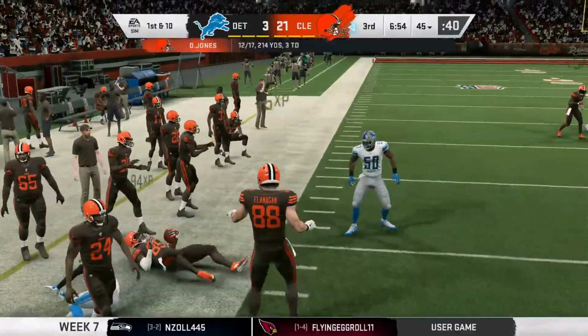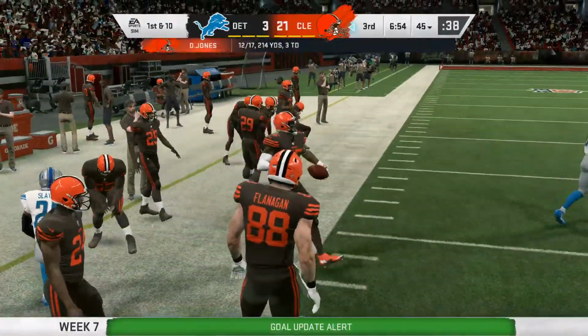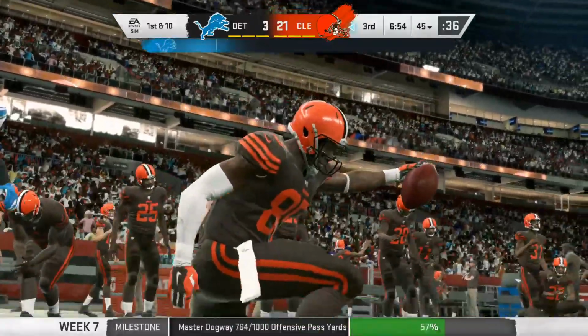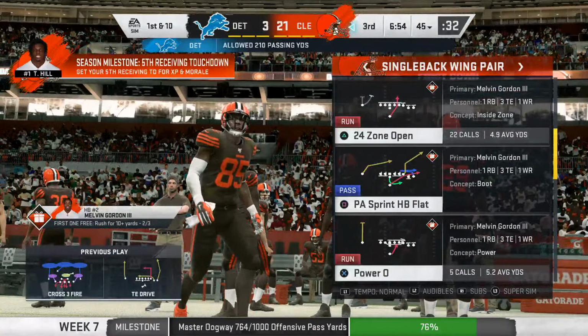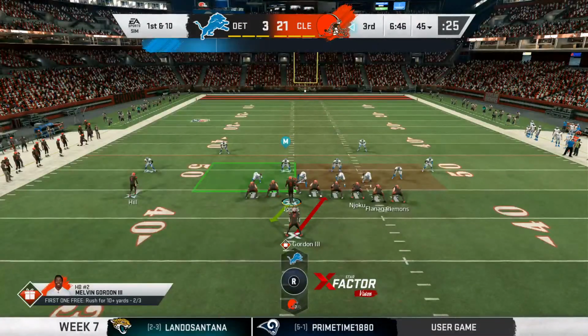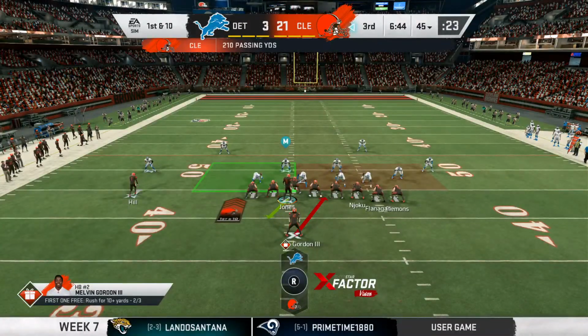Now a throw here going to be taken in by the tight end Njoku. An ideal beginning of the drive there as they'll get 20 and a first down. Fifth catch of the game for him there. Yeah, the tight end position is now becoming a volume pass catcher.